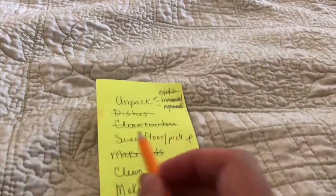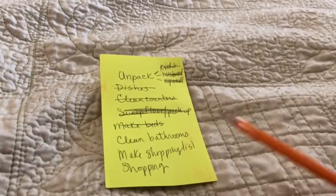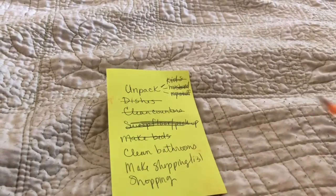Okay, got my stuff done. We swept the floor, got it picked up. Just clean bathrooms, make shopping list, and shopping.